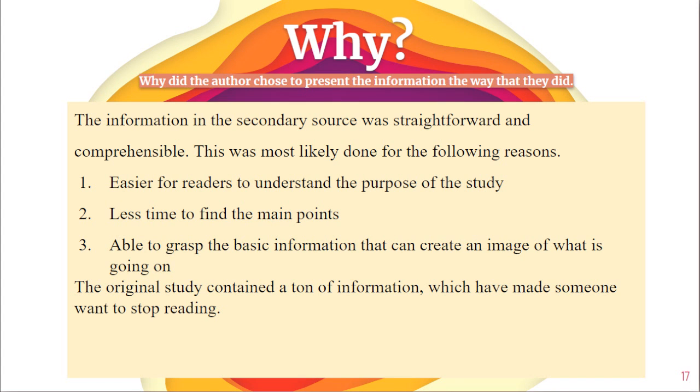Now the question is why? Why did the author choose to present the information in the way that they did? The author of the secondary source was able to shorten the original study into something that an average person could and would read in a matter of a few minutes. This is important to do because it allows the author to provide readers with important information that may help out patients with PTSD and other harmful illnesses.